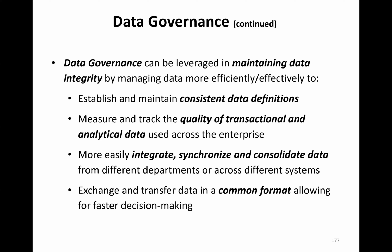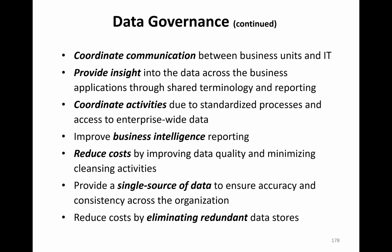You want interoperable systems. You want data to be flowing in a way that's streamlined and efficient. Coordinating communication, providing insight, coordinating activities due to standardized processes, improving business intelligence reporting, reducing costs, and providing that single source of data to be used many times. Reducing costs also by eliminating redundant data stores.